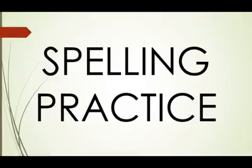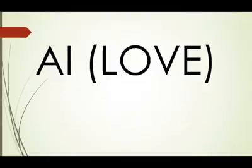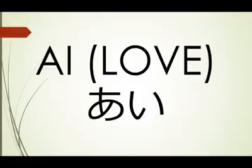Without further ado, we are going to go on to our first word. We have the Japanese word ai, which means love. So take a look at this, think about what hiragana would spell out this word, and try to write it down. And here it is, ai. We have a, i. Were you able to get it? All right, let's move on to our next one.